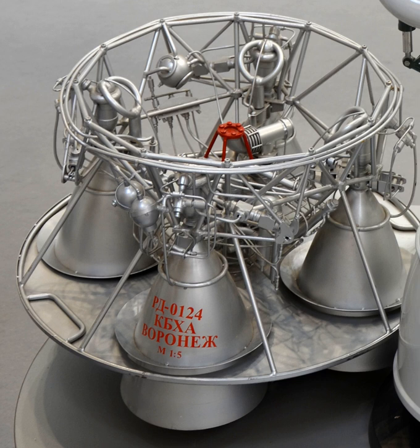See also: RD-0110 — previous engine. Soyuz 2-1B — first launch vehicle to use it. Soyuz 2-1V — second launch vehicle to use it. Angara — third launch vehicle to use it. Comparison of orbital rocket engines.